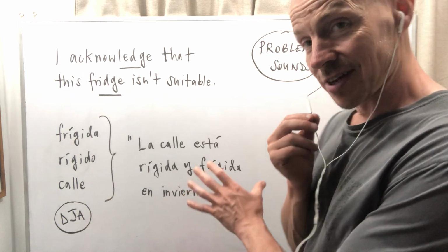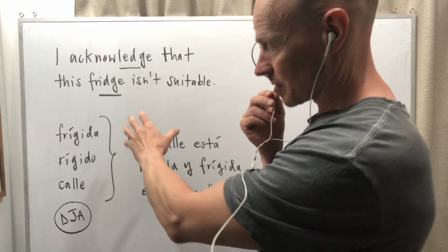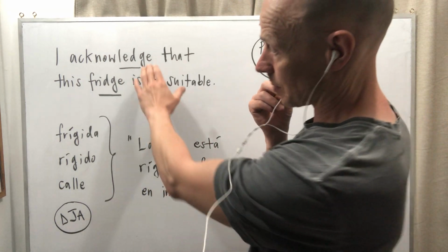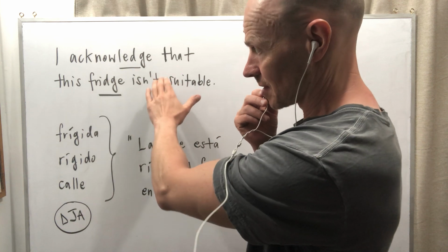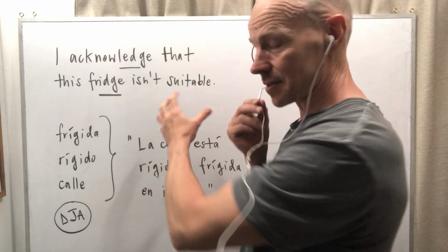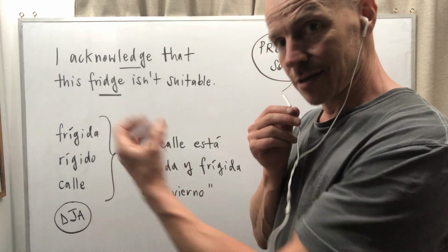So, literally, that's how we do it. We listen to the word we're having trouble with, try and find an extra word or two that has a similar sound. So my problem word was acknowledge, very similar sound to fridge. So I put that in the sentence. It gives me a bit more to say, to practice it a bit more easily in a sentence.